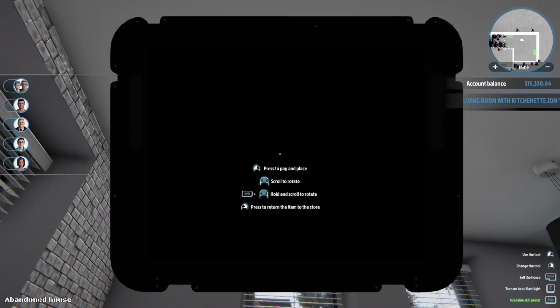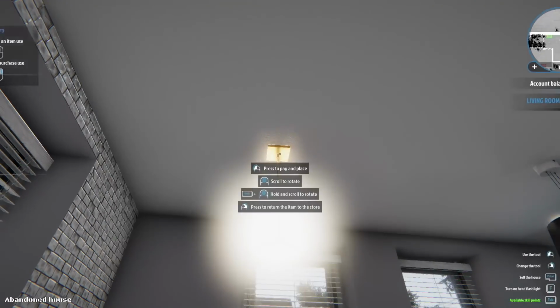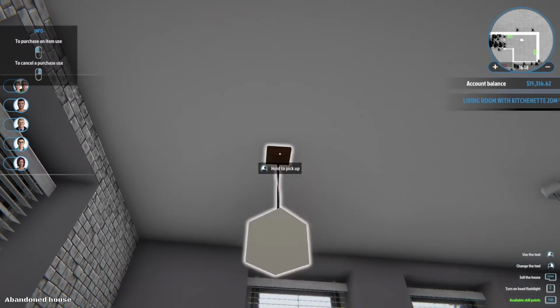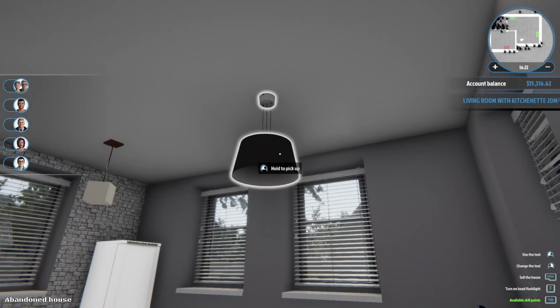Man, I don't like that. They saying that that's steel? That looks brass. Okay, what does brass look like? Okay, no. I want to do steel. All right. I hope this looks okay. All right, let's go back and see. Okay, yeah, it's okay. It's all right.